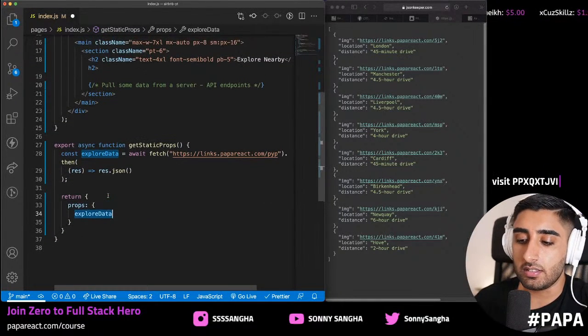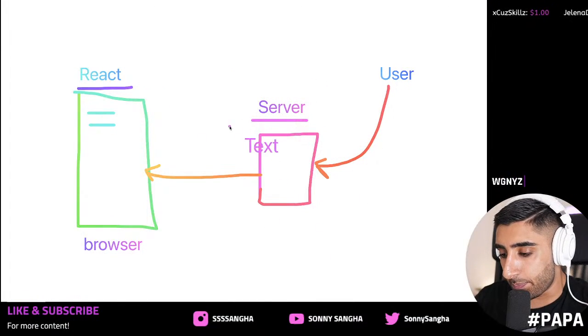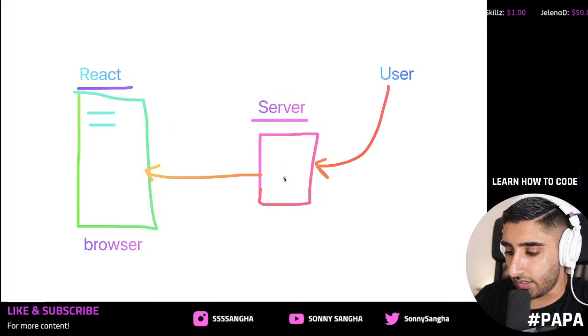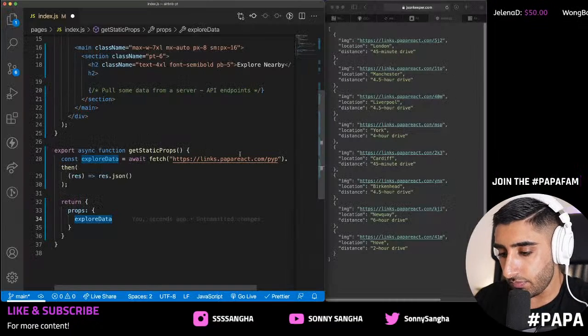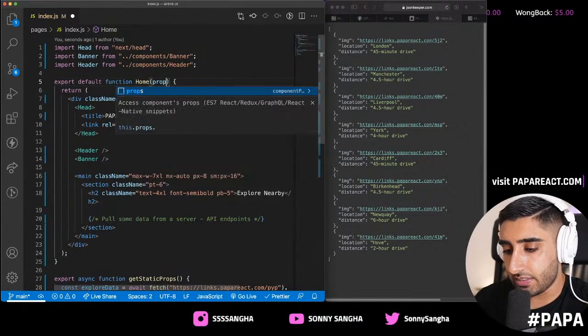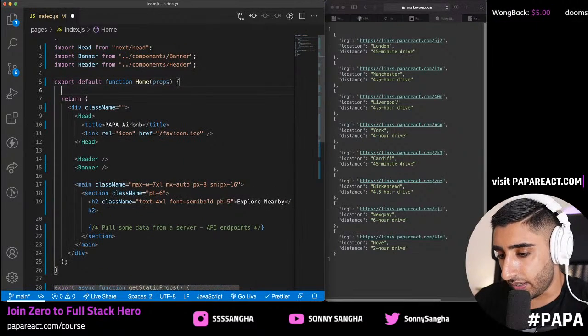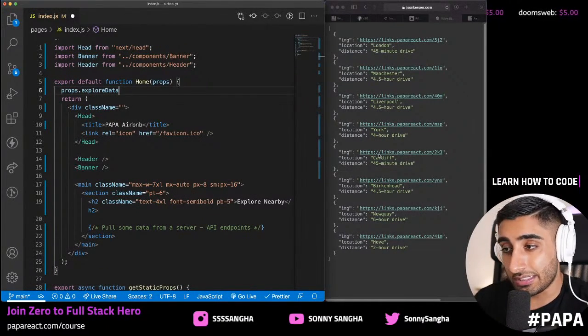So what this does is, the information that we had over at the server, we pass it to our functional component over at the browser level. So what happens now is over here, we actually get props. If I wanted to access something, I can say props.exploreData, and I'll get access to this information that was rendered on the server.